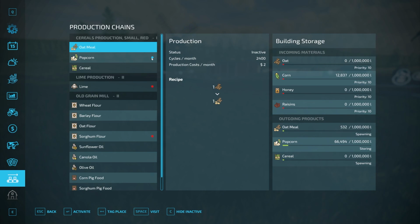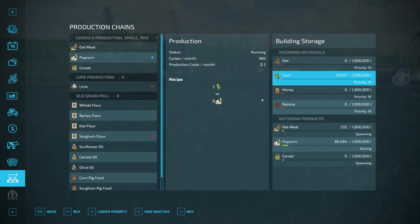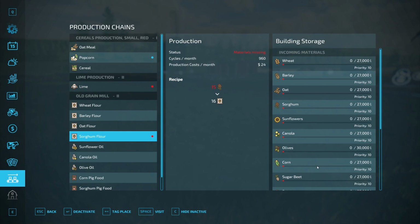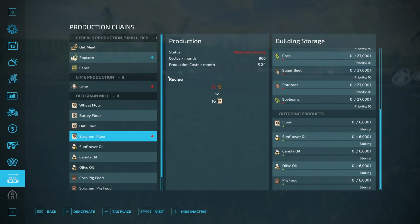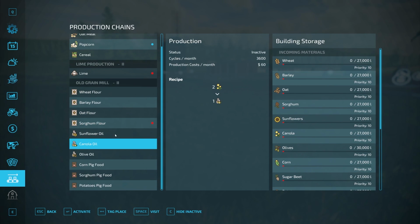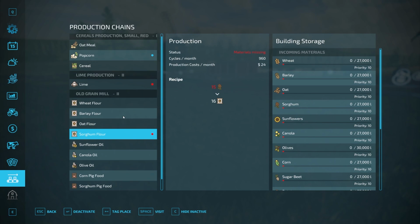But if we take a look at our productions, we're making some popcorn, which is all fine. And we have a lot of popcorn. Good heavens, that's a lot. So we'll take a look at that here in a bit. Sorghum flour we were making. I think we sold it all off. I'm not sure what else we're going to make with that mill. We could do some more flour if we want to, but for now it's fine.